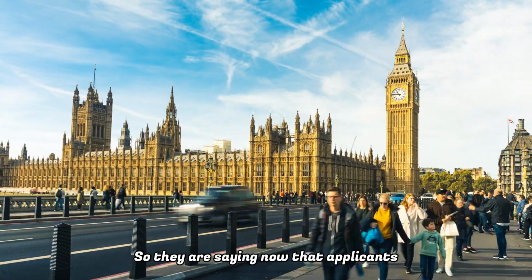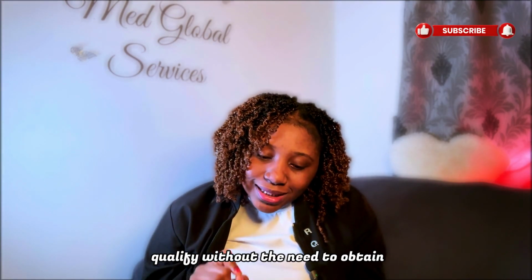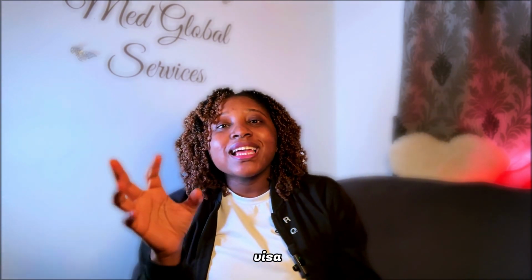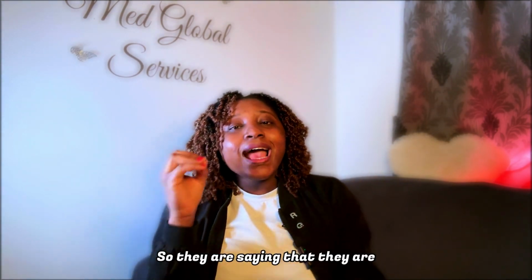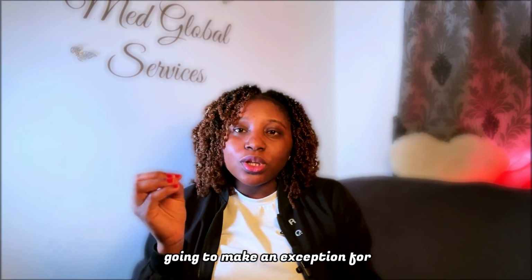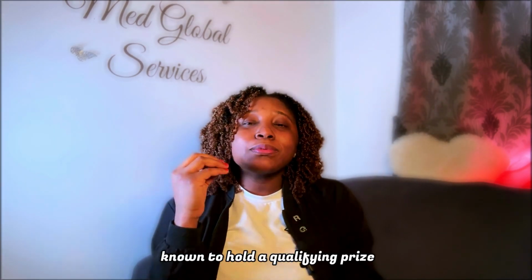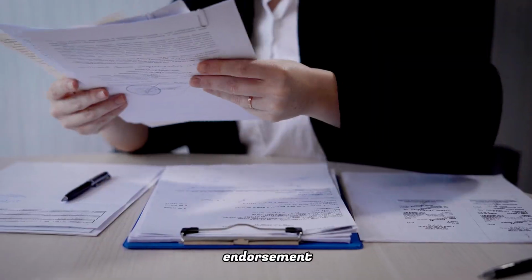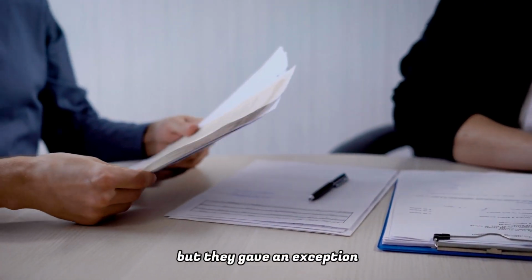So they are saying now that applicants who hold a qualifying prize can qualify without the need to obtain an endorsement. So normally, for you to get a global talent visa, there is a list of companies you need to get an endorsement from. So they are saying that they are going to make an exception for certain types of people who are known to hold a qualifying prize. People that are very good, so good to the extent that you do not need to get an endorsement. Probably you've gotten an award somewhere, but they gave an exception.